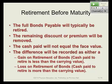Now, why would you pay more to retire them? Well, just take a look at the refinancing issue. Anyone in your family who recently refinanced their loans or their mortgages had to pay a lawyer, had to pay closing fees. There are other expenses, so there's obviously a cost in some cases to refinance. It may be worth it to save the interest over the term of the mortgage.